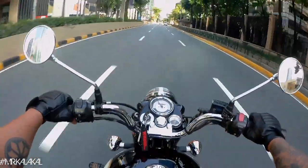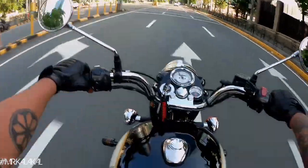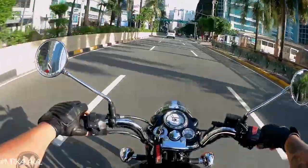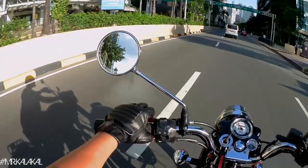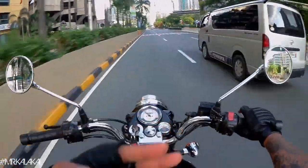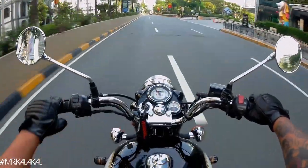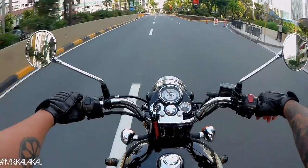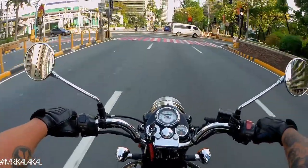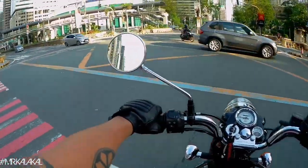Siyempre, I love the attention. People are looking at it. They're curious of the bike. Diba? Na, kahit ako eh, makakita ako nito sa kalsada, tuwang-tuwa ako. Kasi imagine ninyo, parang it's bringing back a piece of history sa kalsada. And yun din yung isa sa purpose ko or sa reason ko kung bakit ako bumili nito is I like to have a share with the heritage of the bike.